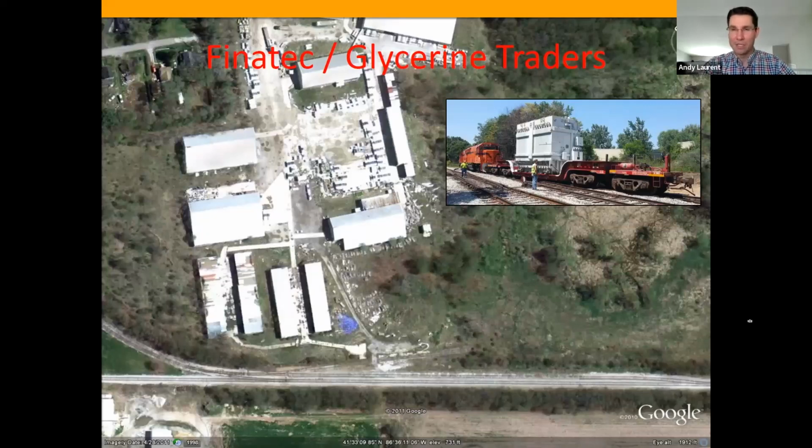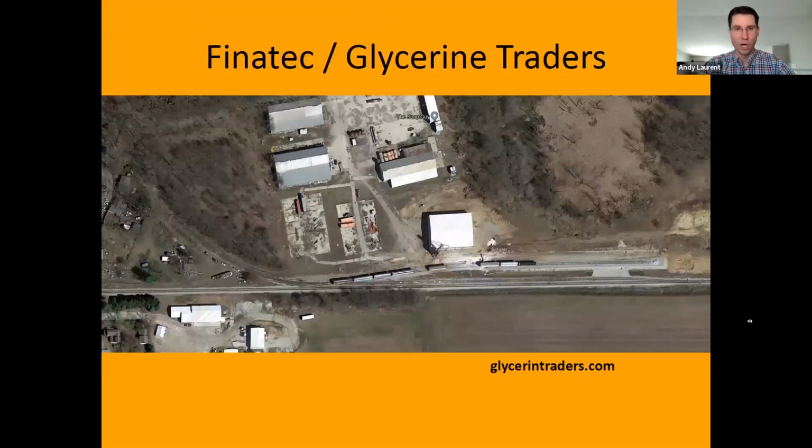And if I'm looking at that picture right, I can see some dirt there to the right of the coupler. I think that was right around the time that Glycerin Traders was demolishing the old boxcar dock so that they'd have room to move more cars.